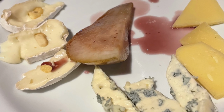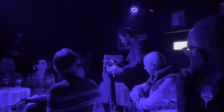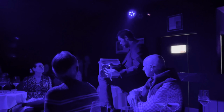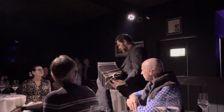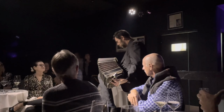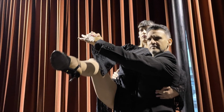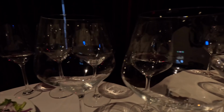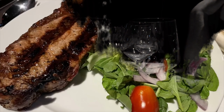A little cheese, a little wine, and now Act 2. Now, you could tell this was definitely a Seabourn event just by the amount of wine that we were going to consume during the evening as we got ready for the beef to arrive and had a chance to try some wonderful Malbec.